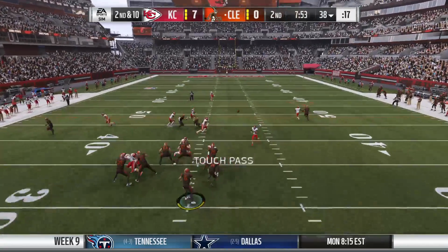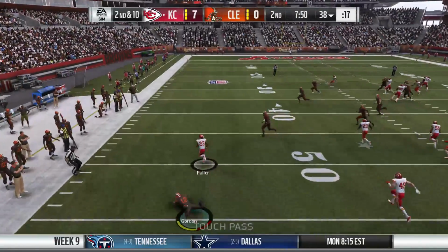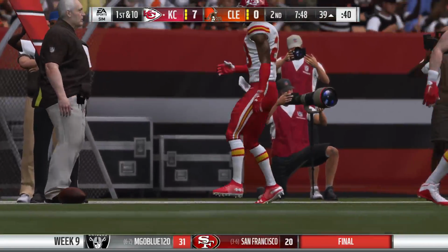On second down, Mayfield again. And the defense has it covered. It's intercepted. Picked by Kendall Fuller. And he'll take this all the way down inside the 40.